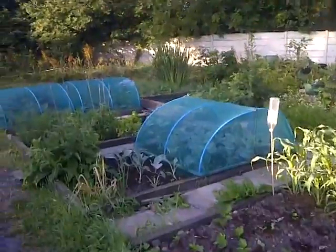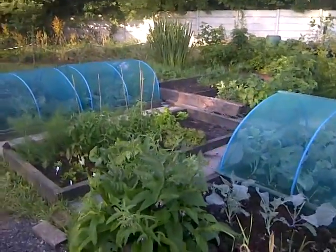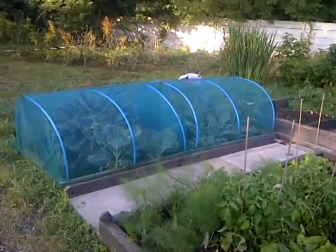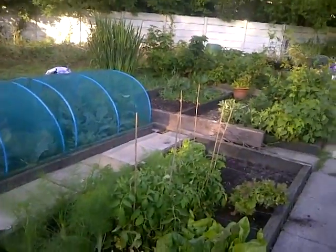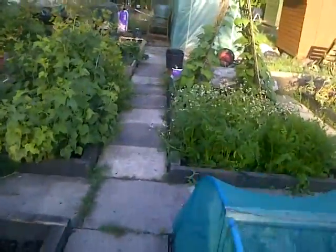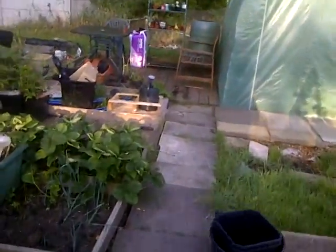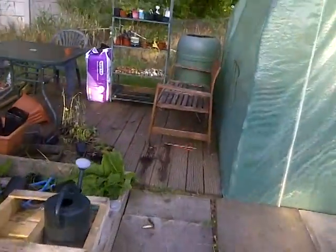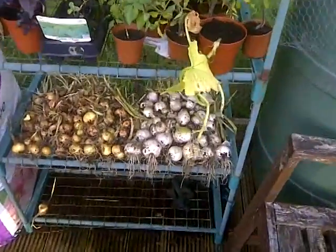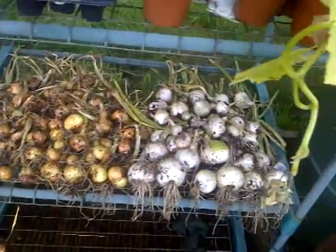The weeds are starting to get out of control again in some areas, but we've got all day today to have a go at it, all morning anyway, because later on this afternoon we've got to tidy down the allotment, get everything sorted out. Oh, one thing I haven't shown you is the harvest of white onions and shallots. I'll just show you those quickly. I've got them on my drying rack on here. And as you can see, it's a fair size harvest of shallots and white onions.